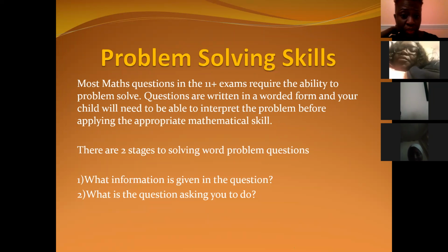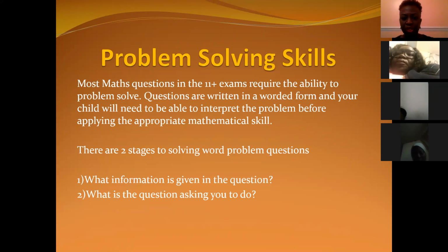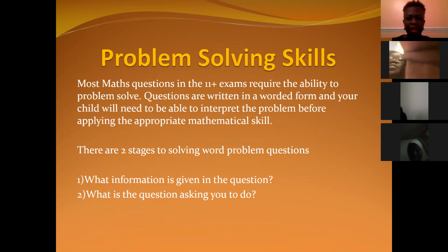So most maths questions in the 11+ exams require the ability to problem solve. Most of them, even with the verbal and the non-verbal reasoning questions, need the child to be able to problem solve. Questions are written in a worded form, and your child would need to be able to interpret the problem, which is number one, before applying the appropriate mathematical skills. So they should be able to understand, interpret, and then apply one of those four operations, or sometimes two of those, depending on if it's a one-step or a two-step problem, or a three-step for some of them.